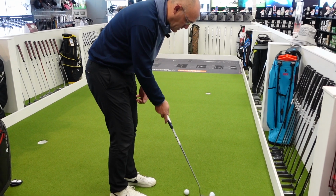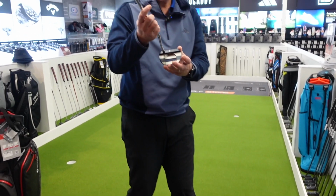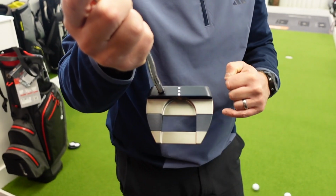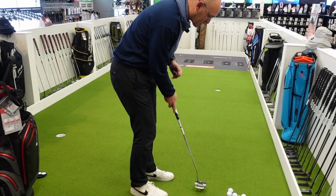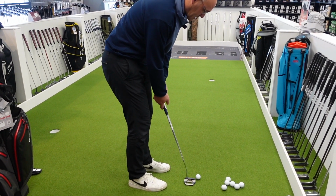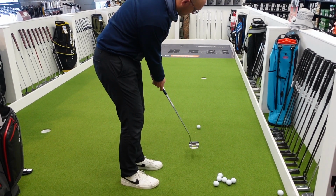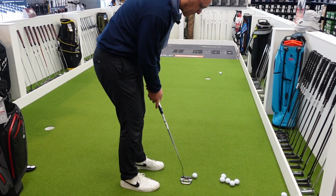I'm not sure, the one thing I think they might have missed a trick on here, and I don't know if Chris can come to the camera, is for some reason, and there's probably a reason why, the dots are still white. Now, that might just be me being a bit picky, but I think they could have done those in the same colour as the Versa and made an absolute gem of a looking putter. So let's have a couple of rocks. You can hear that little click off the face, obviously an absolute shove.